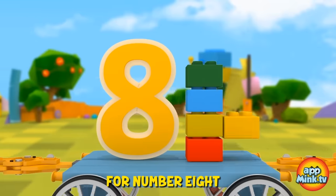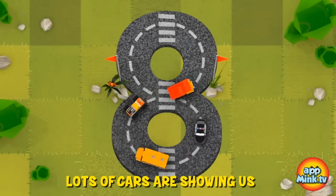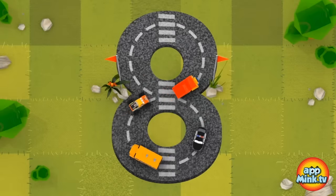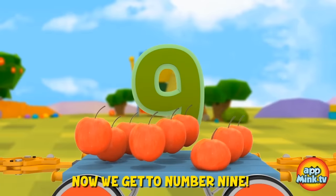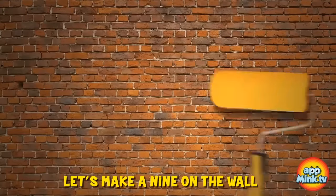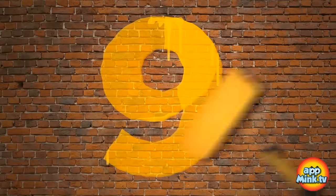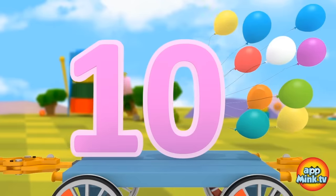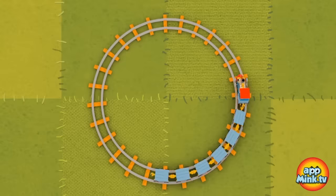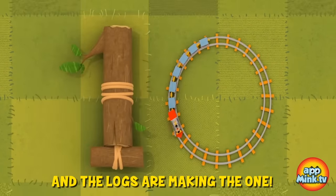And guess what? For number 8, we have 8 Lego bricks as well. Lots of cars are showing us how to make an 8. Now we get to number 9, and there's 9 apples. Let's make a 9 on the wall with a paint roller. Finally, number 10, with 10 balloons. Mr. Train is making the 0, and the logs are making the 1.